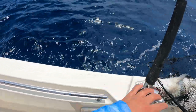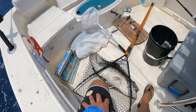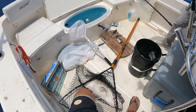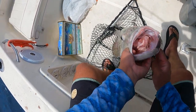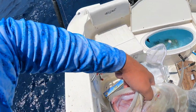Yeah, let's put him on my Trinidad. Oh, my PB right there. Yeah, guys, so we're just dropping down the sardines, and we are crushing it from amberjacks to whatever. Dude, look how big a hole I have from that hook. Oh, I know, the hook is coming right out. There we go, boys.